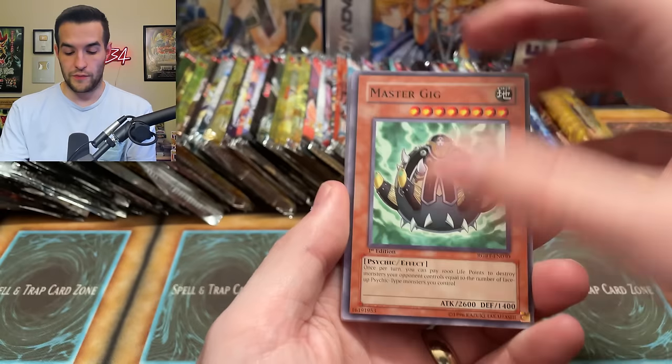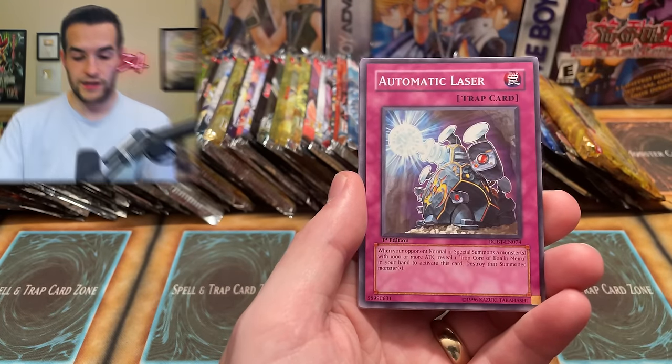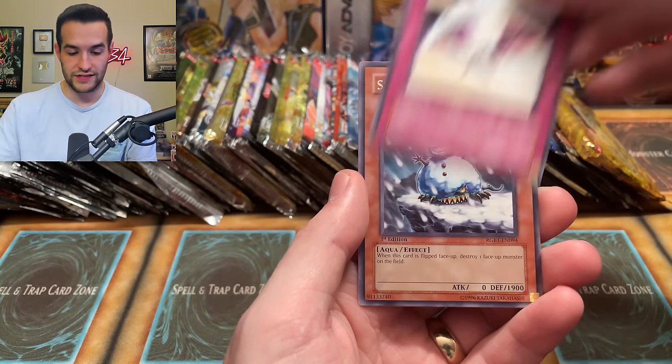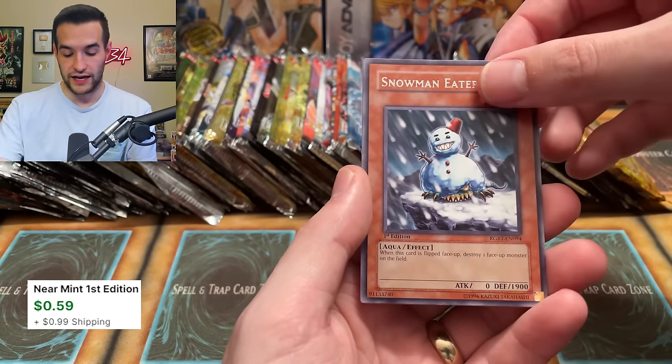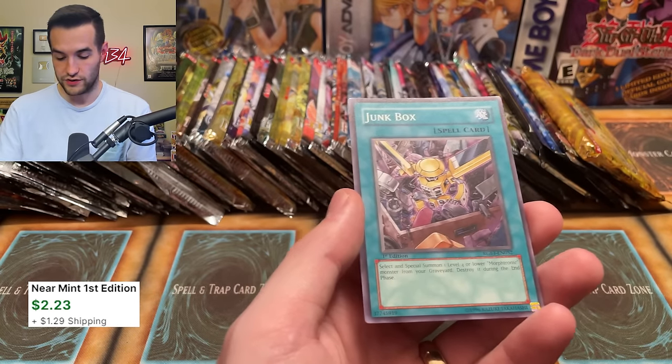Come on, Power Tool. We have a Master Gig. All right. The Attack of the Cornered Rat. Morphtronic Repair Unit. Automatic Laser. What am I reading? Wonder Clover. Tuner Capture. Miracle Locust, Snowman Eater, actually decent for like Edison, and the Junk Box. All right, just a Junk Box, nothing too crazy there.